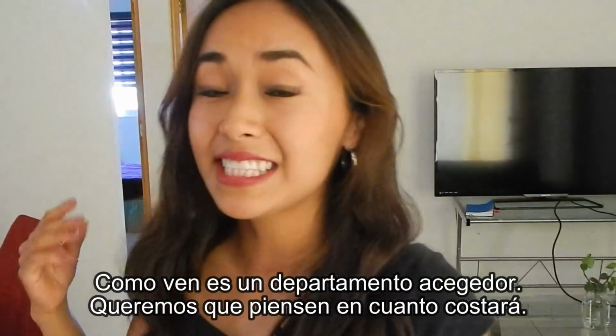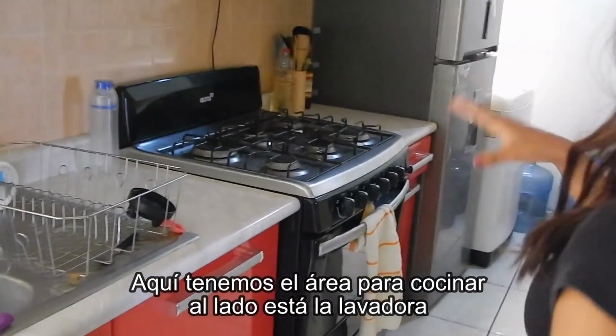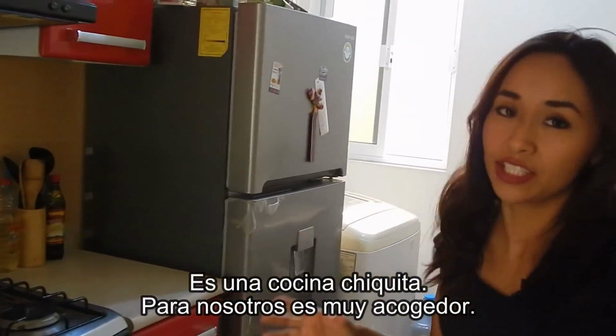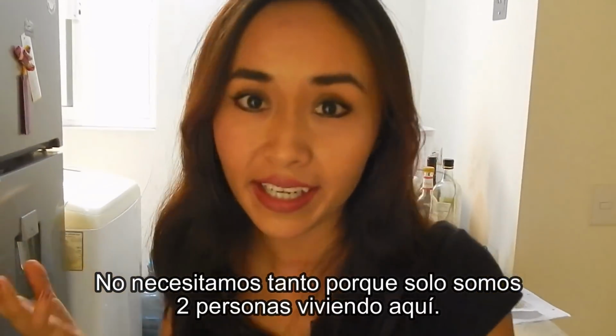As you can see, this is a bit cozy apartment, but we want you to think how much does it cost. Here we have a cooking area. Next to the cooking area, there's a washing machine. This is a small kitchen. This is very cozy for us, and we don't need much because we are just 2 people living here.